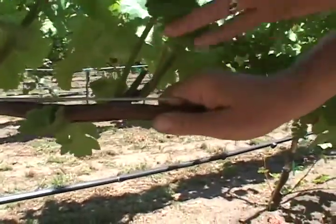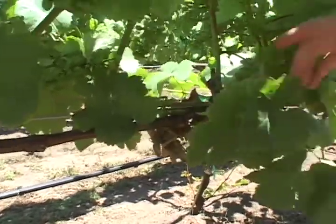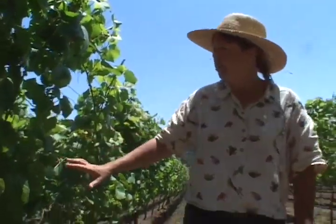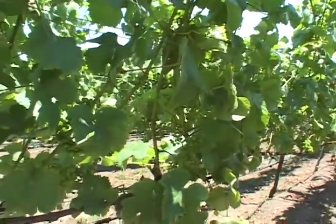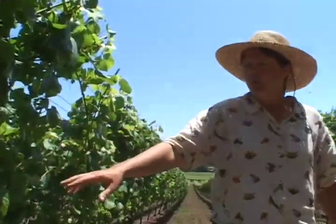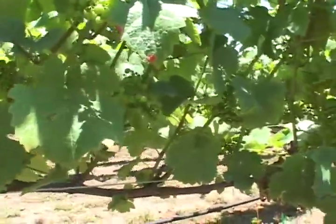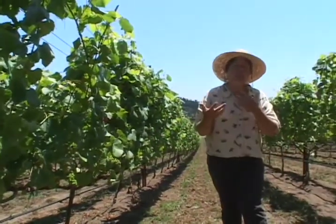As you notice my hand in there going between each spur, that's the distance between these spurs. So as you can see, you get a lot of openness in this canopy. It's not dense at all. So that allows for good air movement through the canopy, good light. We get what we call the stippled lighting effect, where you can see the fruit itself is actually somewhat in shade. A few of the clusters are showing some little light, but overall they're shaded so they're comfortable.